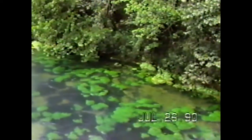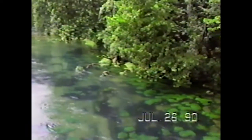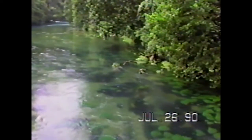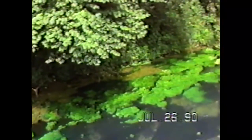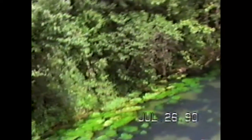I will get both of the shores on this so you can see how beautiful this is in pictures and the colors. I'm looking into the sun so I can't get a good angle. I'm starting to get sun sparkles. Other side of the bridge, and this is the left bank.